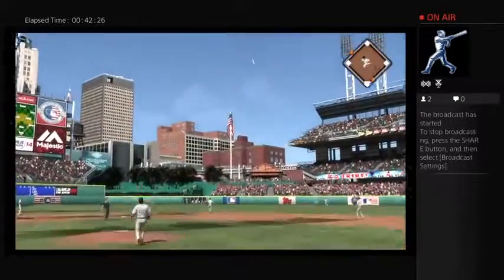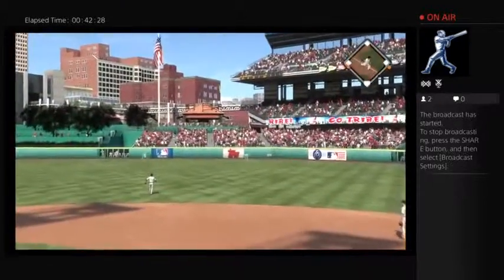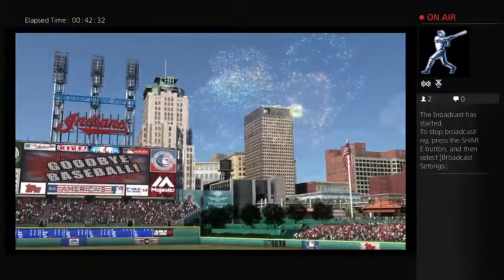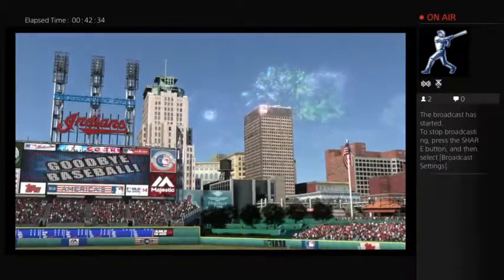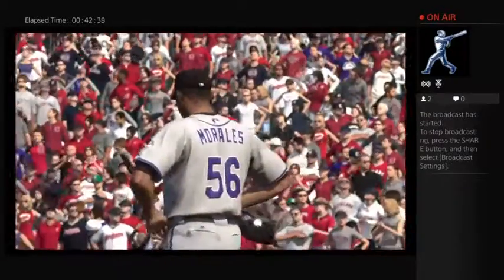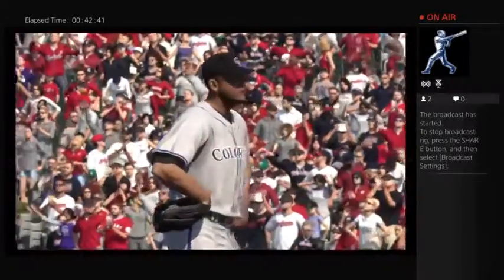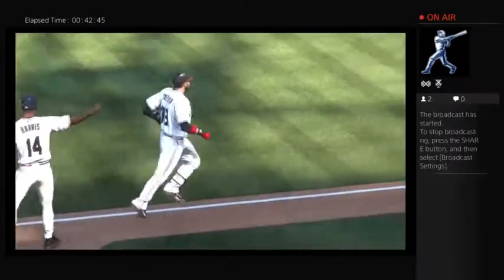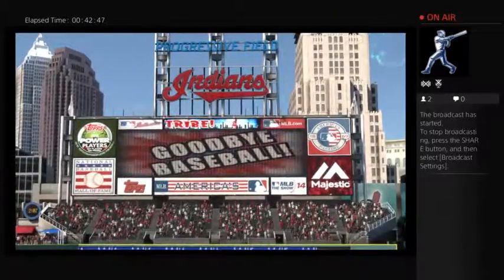Now a changeup here, and he's able to ride this one high and deep toward right center. And this ball is gone. So it's a two-run home run from Nick Swisher, number 26 for him on the season, and it gives the Indians a 3-1 lead.